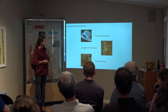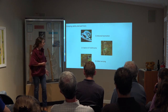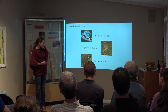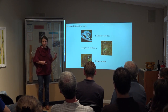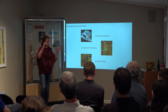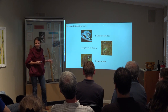The second hypothesis is the capture of mobile prey. If you want to catch a little insect that is moving, it's much easier to catch it with the hand. And the third one, which I really like, is infant carrying. Back in the day, one researcher said that maybe, because there are some species that carry the infant with the mouth and others that carry the infant on their fur, where the infant really has to grasp the fur, the grasping behavior can derive from that.